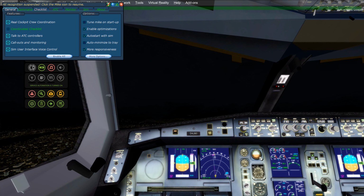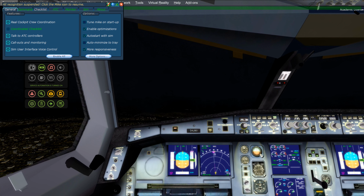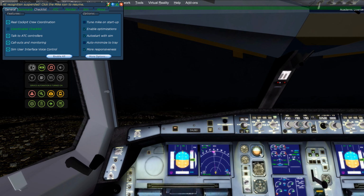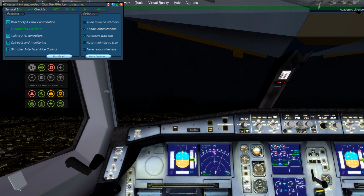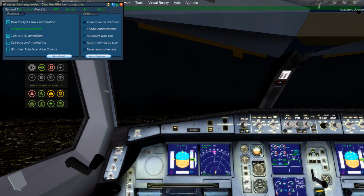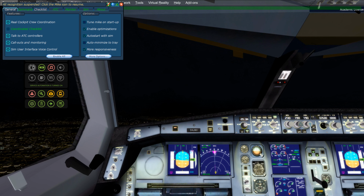Flaps 18. Turn to heading 190. Flaps 20. Heading 190. Delta 551901. Heading 190. Flaps 21, flaps 22, flaps 23, flaps 25, flaps 26.